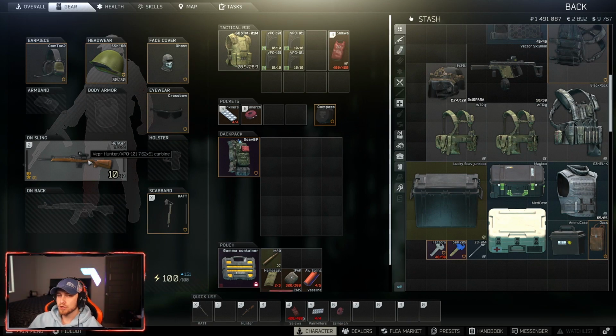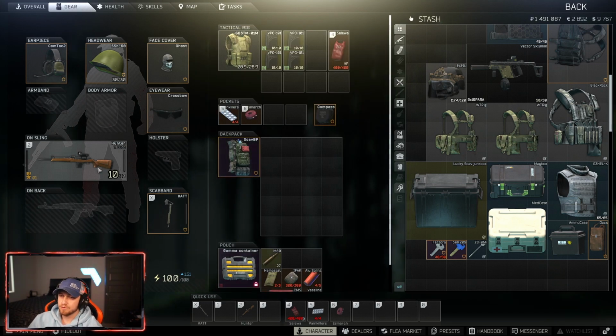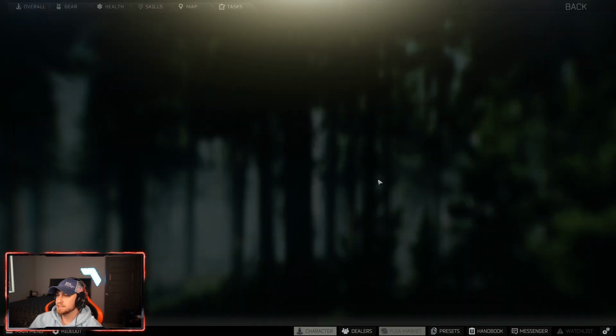So you can go out and kill a scav with a 10 round mag Hunter. Most of the time we'll have 5 rounder mags, which still do the job, but it's only 5 rounds, so you're going to want to get a 10 rounder to compensate, just in case you miss your shots and stuff like that. Now a 10 round mag on the flea is going for about 10,000 rubles. Jaeger level 3 sells them for 4,000 rubles. Just keep that in mind.